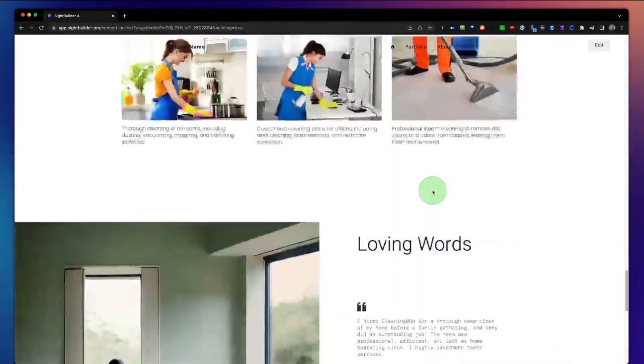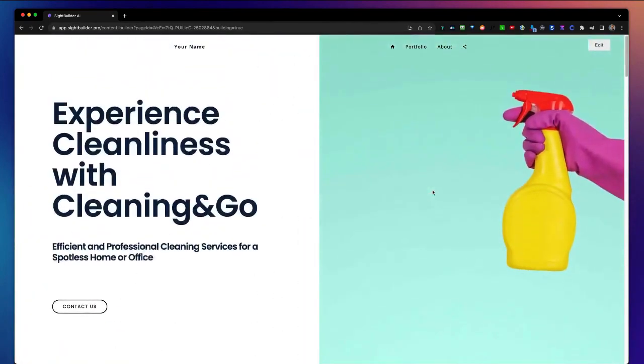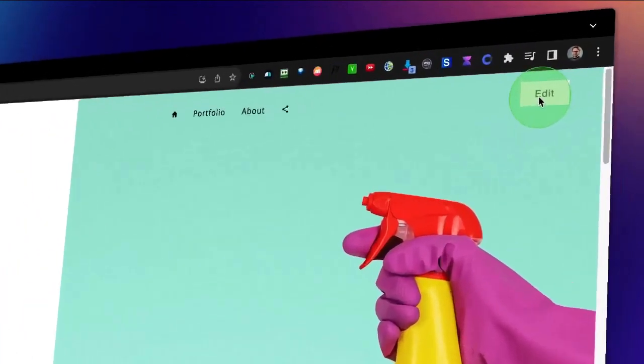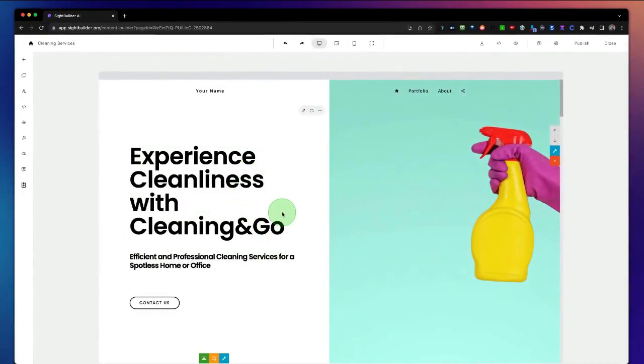And look at this. The website has been created. All images have been added. Text has been added to our website. And you can modify this to your own needs. So we're going to click on edit here. And from here, you can add anything to your pages.